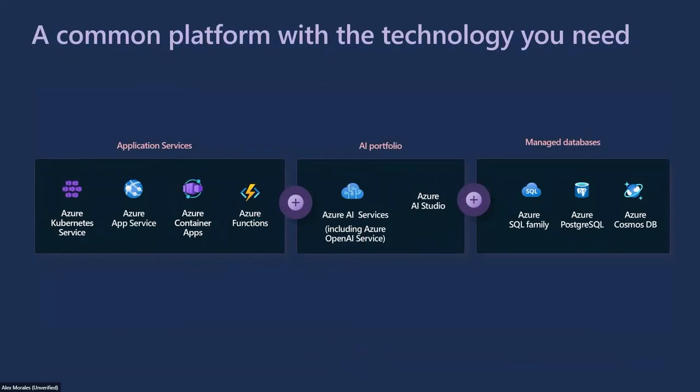So what is a common platform with technology we need, right? Again, you have an application that you need to deploy to a compute. In this case, an intelligent application. That intelligent application can land on any one of our computes, and if you deploy it as a container, you can deploy it to any of the container technologies, including, for example, Kubernetes, App Service, Container Apps, Azure Functions. Now, these applications in turn would use Azure AI services, and those in turn would use managed databases.